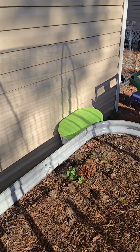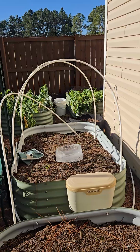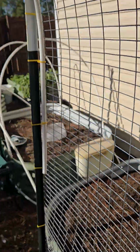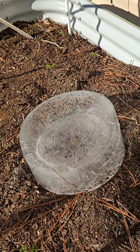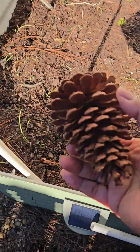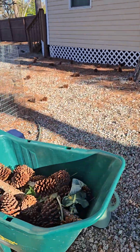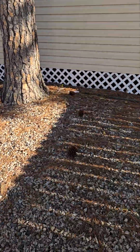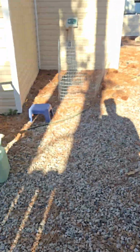So it may not be a ton of gardening today, but this is the work that all goes into having a garden. As you see, there's a big block of ice that was in my water container. It froze, and I just throw it in here because it'll melt at some point. But with pine trees in the garden, I'm constantly fighting pine cones, and I have a ton of pine cones that I have to pick up this morning. So that's where I'm going to get started, and then I'm going to get some other garden work done.